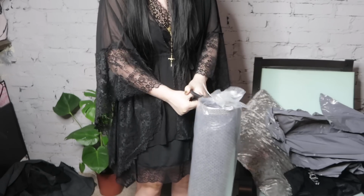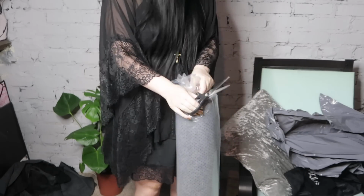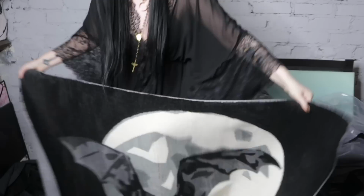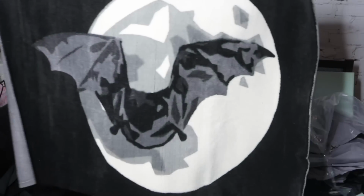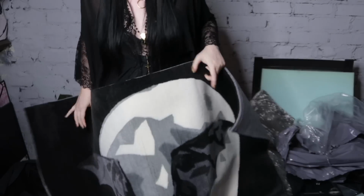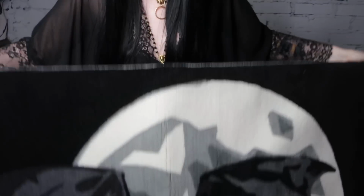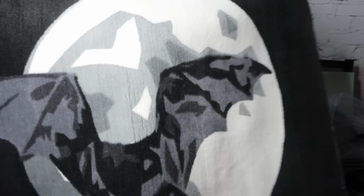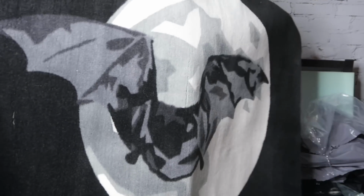I actually still don't really know where I want to put this. I just know I want it somewhere. Oh, it feels really soft. Ta-da! It's a bat! This is such a soft, plush rug. It's really, really nice actually. Can you see? So this is cute. Or maybe I might end up putting it downstairs if I can't find anywhere up here for it, but it's gonna go somewhere because it's super, super cute.